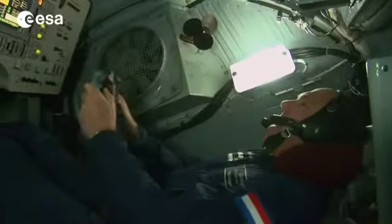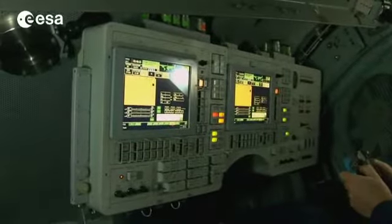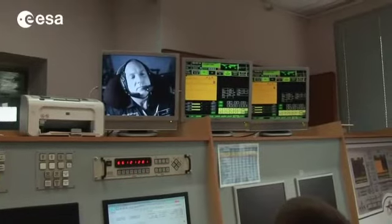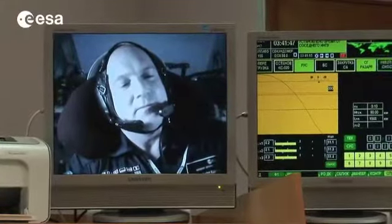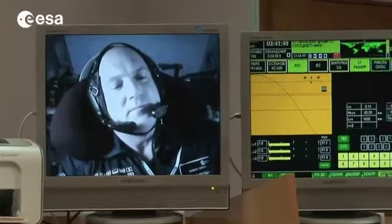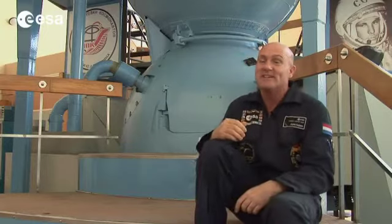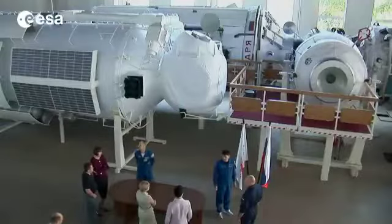The centrifuge creates the G forces, the deceleration forces, and it's connected to the computer. So you fly the Soyuz and the computer is calculating how you do. If you go too steep, you get more G-forces, more deceleration, and then the centrifuge starts to rotate faster. So it's a pretty realistic training in that sense.